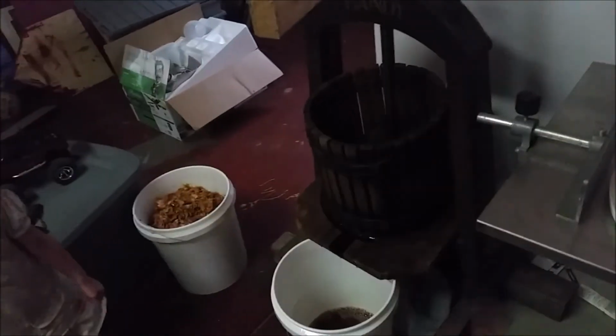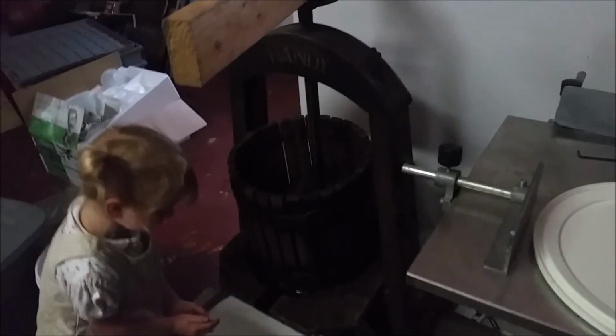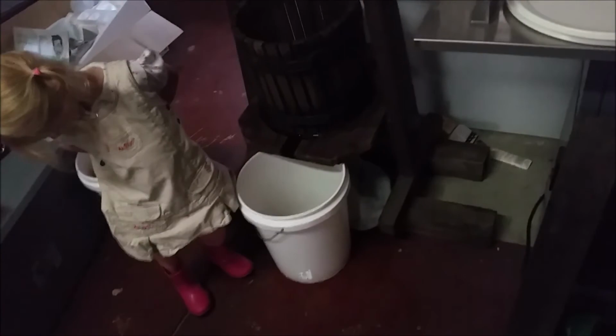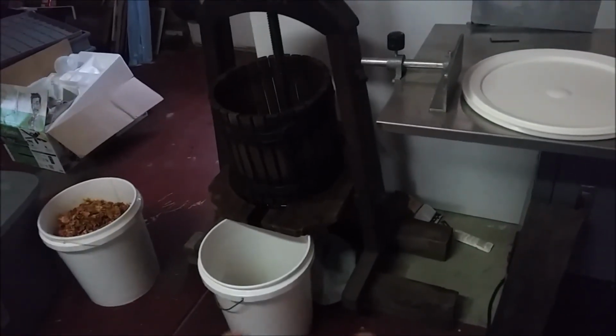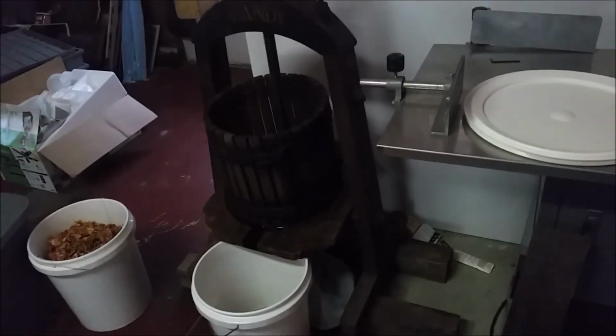That's right. And we put the apples in there and we crush them. So in the past, I've made videos about the cider press before, but this is a Handy brand cast iron cider press with wood parts, and it's all original. It sits really low to the ground, so to get a 5-gallon bucket underneath it, I have to use these 4x4s underneath it. They might be 6x6s to help raise it up to get a bucket underneath it.